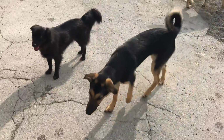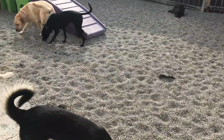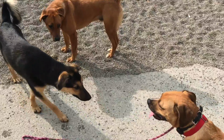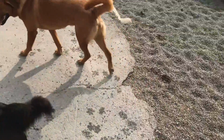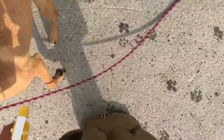Good job, buddy. So he put himself in a little bit of a situation there, getting on the porch and in the corner. And then I'm the guy that came and helped him out of that. So he's gonna start learning to trust me just based on little things like that. He and I will be able to get along just fine. Just little bits at a time. That boy, Sampson.